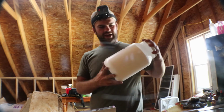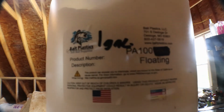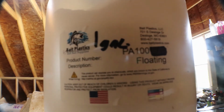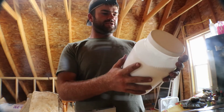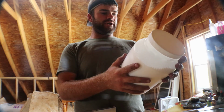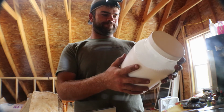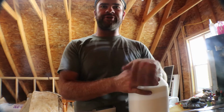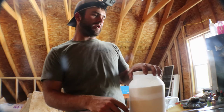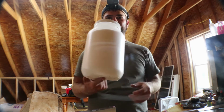You basically have to add this stuff. There's that if you need to pause it to view it or whatever. This is Bait Plastics PA 100 floating additive. Known in the state of California to cause cancer. Big surprise. But it looks like salt, but it weighs like nothing. I mean, it's super light.